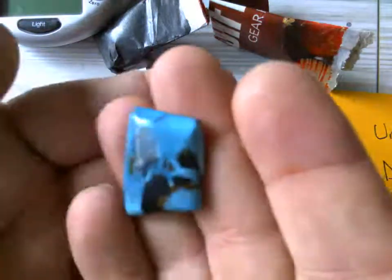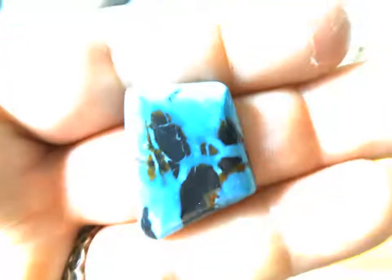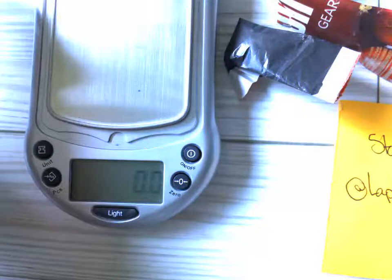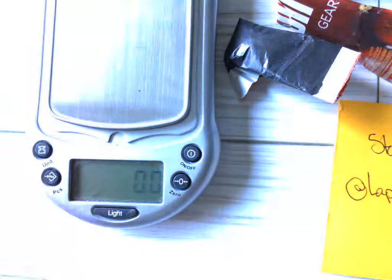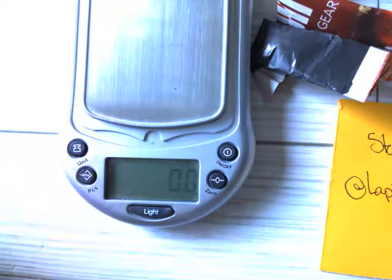I can't wait. I don't remember where it was from. He'll have to tell me. Again, look at that stone though. It's great. Usually they sell turquoise by the carat weight. So we make sure my scale is on. And how are we looking? There we go. Bring this down a little. We'll see if we can get there. And it's zeroed out, and it is on carat.